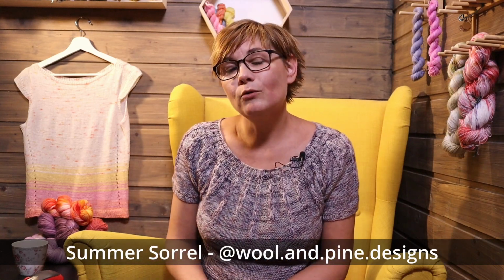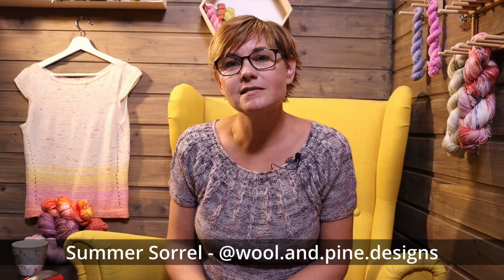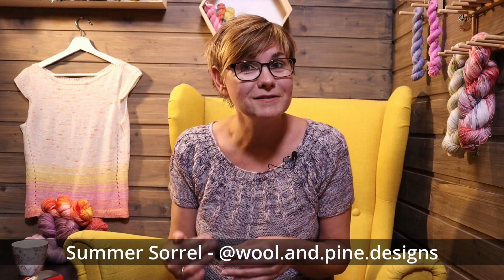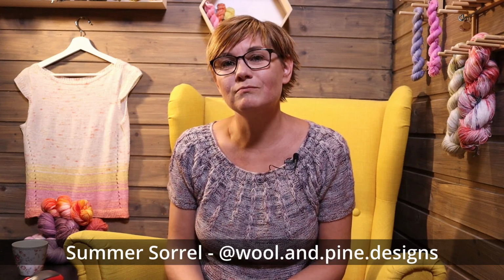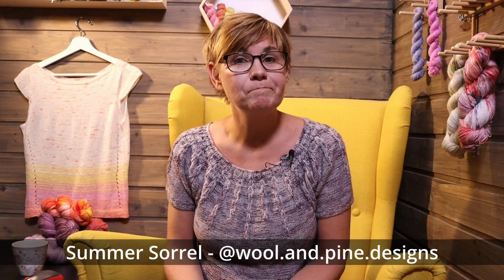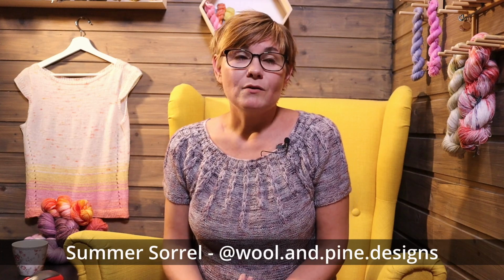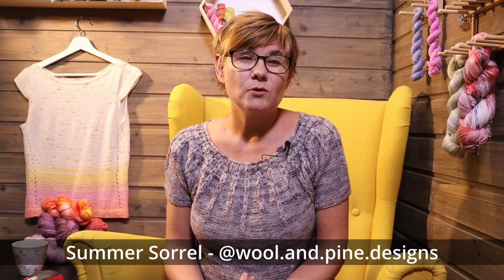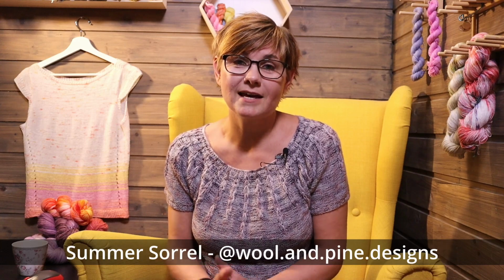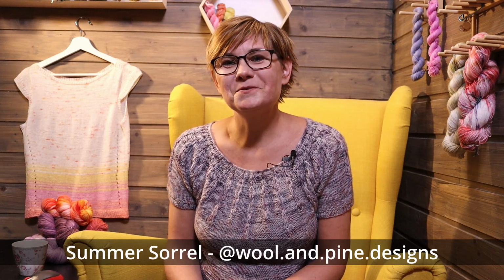And what I didn't know was that the Summer Sorrel pattern actually has suggestions about how you can fade the colors. I didn't know that because I bought the yarn with the intention to knit the Summer Sorrel. So I've had it in stash since October last year, but I haven't cast it on until now. But finally I got around to do it.